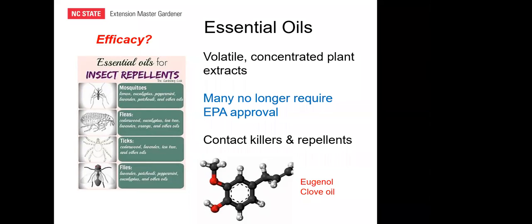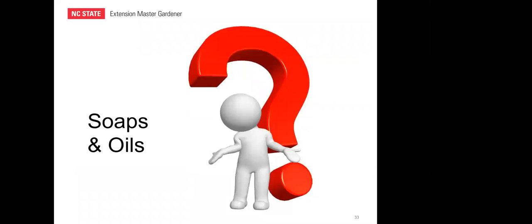So again, pesticide users beware. I think the efficacy around essential oils for many of their uses is oftentimes lacking. So let me stop there. We talked about insecticidal soaps. We talked about horticultural oils and essential oils. And let's see if you have any questions about those.